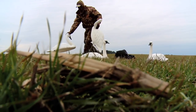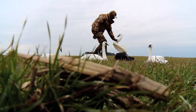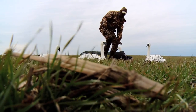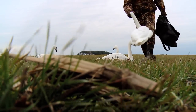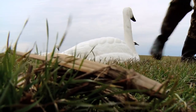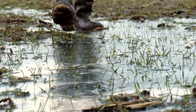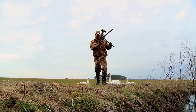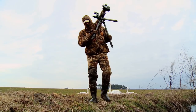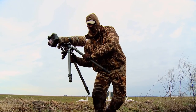Now, unlike most other waterfowl, swans don't even start flying good until about an hour after sunrise. So we should have plenty of time to set up and get covered up in the ditches this morning. Talking about ugly light, but we're gonna do what we can.